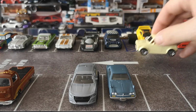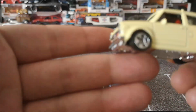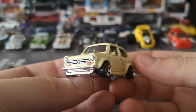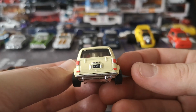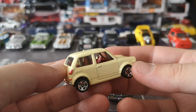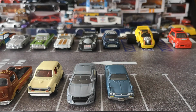All right, next up, another one that I have already carded, so I'm probably not going to keep it, but still a cool one. And yeah, looks great with the little Honda in the back too. The Honda N600 Custom, Ryu Asada's cast. Tiny little 5 spokes, full detailing in the front, wide arches. This one's left-hand drive, kind of surprising. Full detailing in the rear with the Hot Wheels flame on the license plate, yellow chrome exhaust on the back, red interior, pastel yellow paint. Good looking little car.